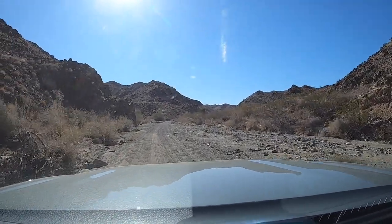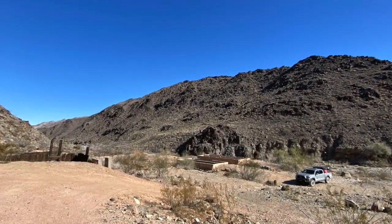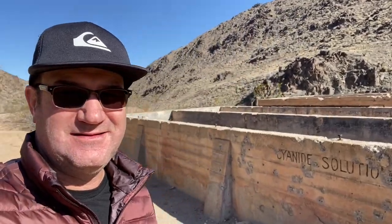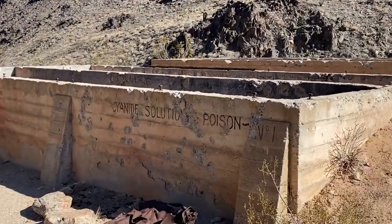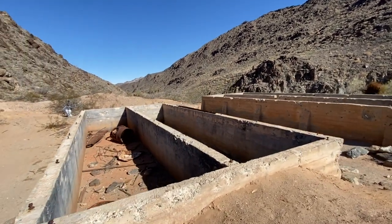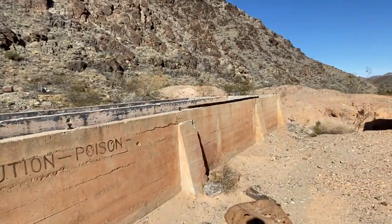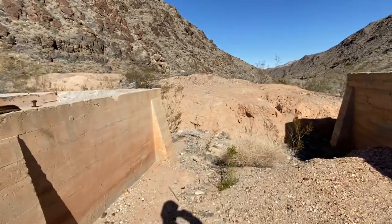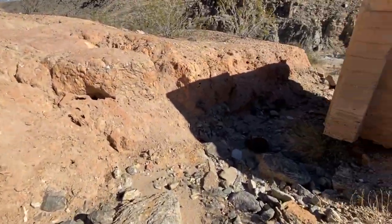Coming up on what they refer to as the cyanide tanks. You can see them up there to the right. Get out and take a look. It's really windy out here, but give this a shot. So these are the cyanide tanks. As you can see, cyanide poison, not a good thing. Glad we don't do this kind of stuff anymore. As you can see, they would just let this cyanide drain right on out into the riverbed.